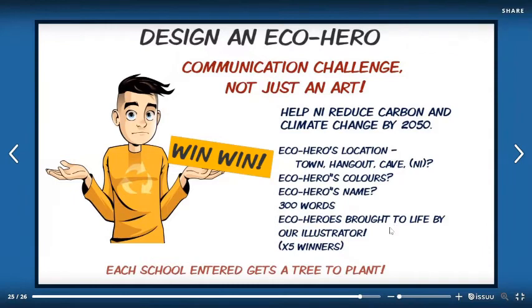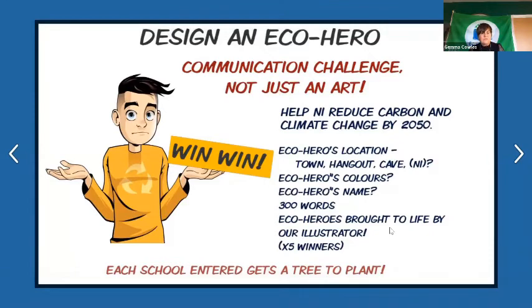And then they'll be brought to life, and we'll sit down with the 5 winners. We'll have Mark over Zoom, virtually, and we'll sit down with the 5 winners and pull those out, and then we'll share those with you, and we'll put them into next year's presentation. The 5 winning schools receive anything from £1,000 to £200, and there's 5 prizes, which is important. But I believe what's more important is their school being given that accolade of designing the Northern Ireland Eco Hero. And also the 5 winning children will receive 5 laptops.